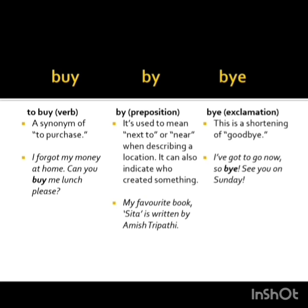The second one, BY, is a preposition. It's used to mean something next to or nearby when describing a location. It can also indicate who created something. For example, my favorite book, Sita, is written by Amish Tripathi.